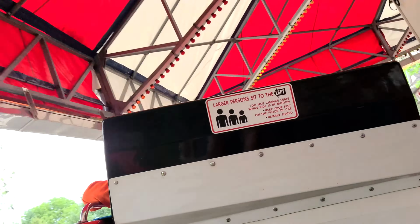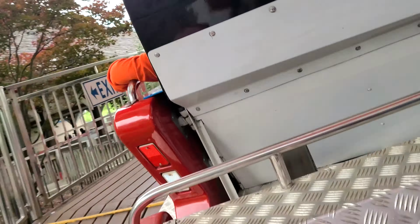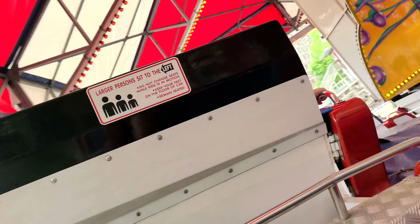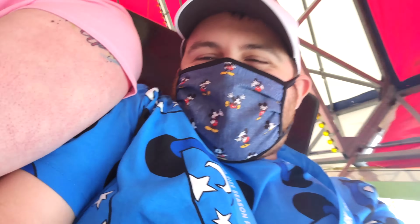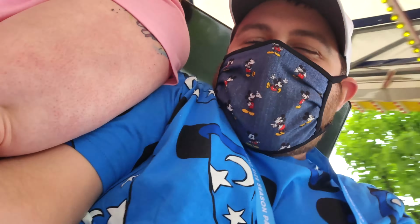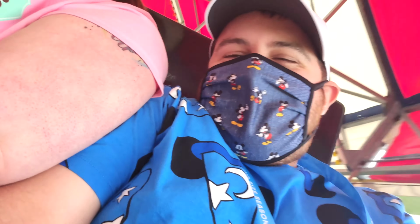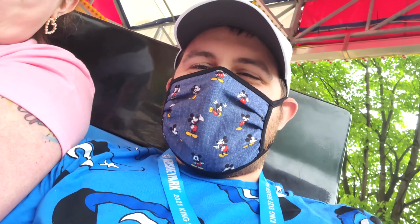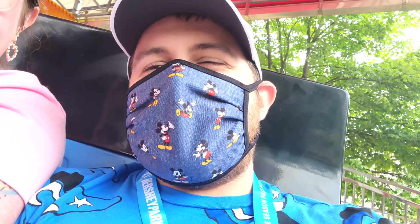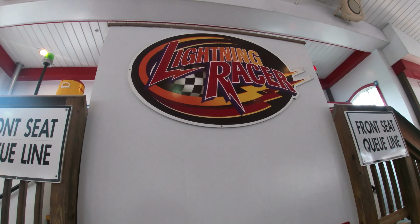And here we go. Oh, God, I'm already squishing. Oh, yes. I am getting very squishy in the seat. Why don't they have padding here on the seat? It's over. See, I'm telling you, see? I get squished on this ride every time. What's the ride?